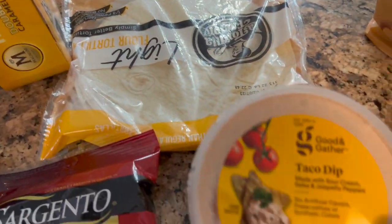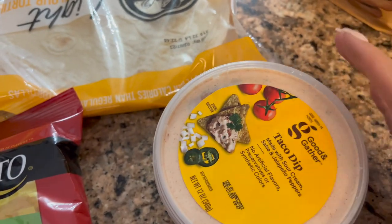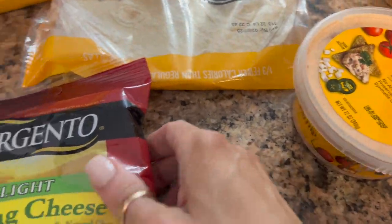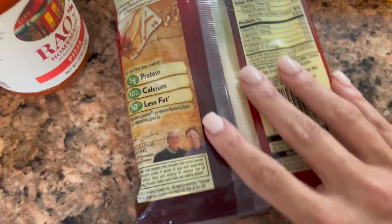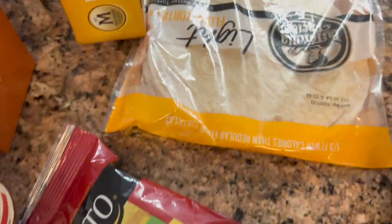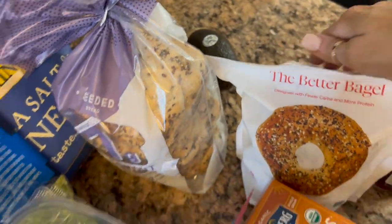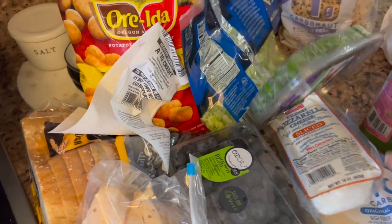Got some more rice cake thins, some light tortillas. This is my favorite taco dip from Target. It's so good with my breakfast burritos and just with chips, with anything really. Some light string cheeses. These are only 45 calories each, and I'd love to wrap them with these. So good. Just got some chicken, avocados, some fresh mozzarella. That's about it.